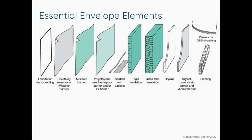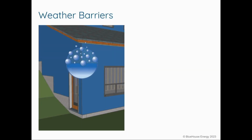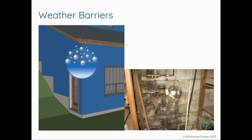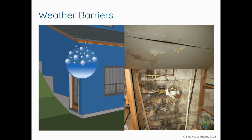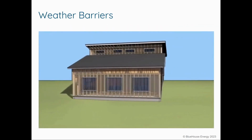To do this, the envelope has to have the following: a weather barrier, an air barrier, carefully installed insulation, minimal thermal bridging, a vapor barrier, and in cold climates, drying potential to the exterior. The job of the weather barrier is to keep liquid water that has leaked, penetrated, or seeped past the siding or cladding from getting into the exterior sheathing or concrete wall or further into the building envelope.